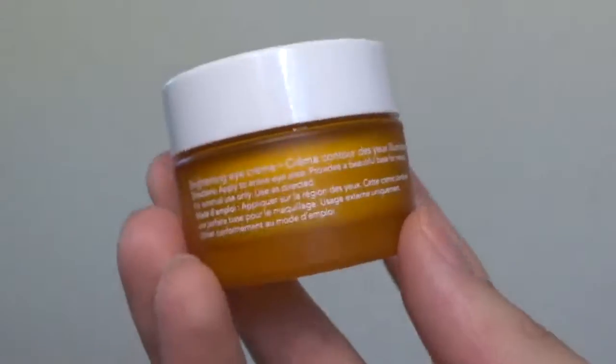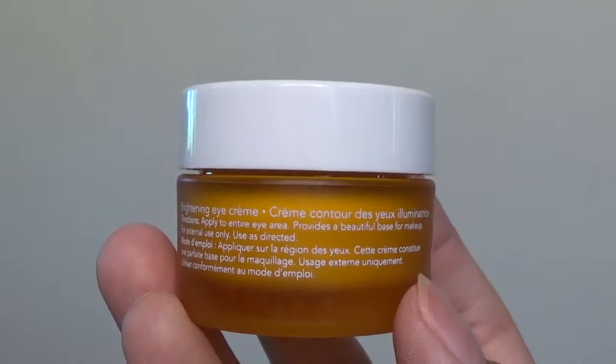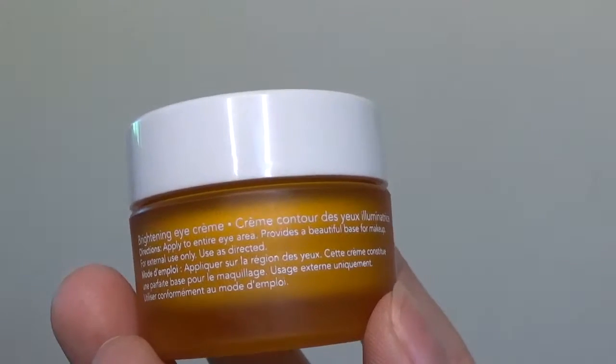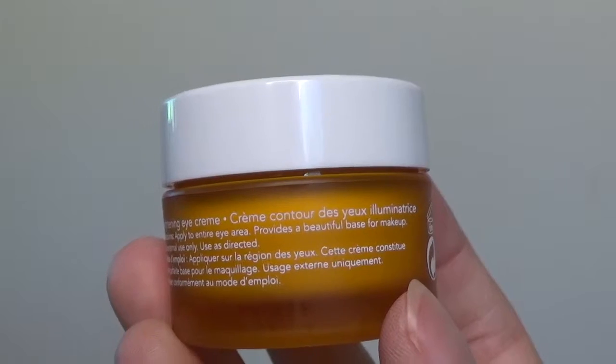So I saw how beautiful everyone's under eyes looked in videos, and I just wanted this dream in a jar. What I got in reality was the smallest jar I've ever seen, and there's shimmer particles in it. My under eyes do not have less wrinkles, even after a month of using it morning and night, and now I smell like bananas. I never expect any of the things I buy to be miracles, but I wish that, especially with this expensive eye cream I bought after being influenced to get it, that it would at least do something.